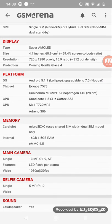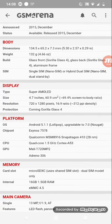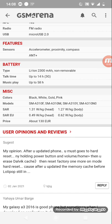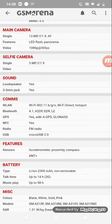Quad-core 1.5 GHz. Processor kind of suffers and gets hot for a little bit. But yeah, for the rest, it is a pretty decent phone. Final conclusion, is it good? Well, 130 euros is not the real price. It's literally 220 euros. And for that big price, no, it's definitely not worth it. Unless you just really are attracted to aluminum and a glass sandwich. Or yeah, whatever you want to call it.